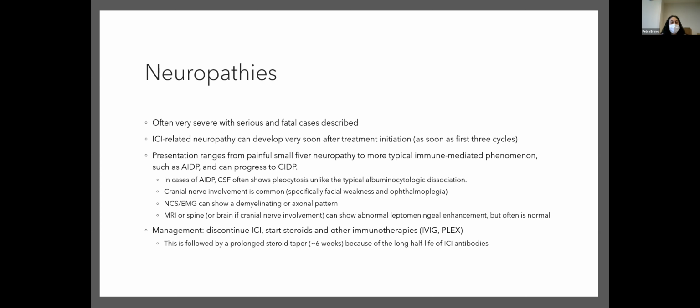But I think a lot of it comes down to the timing of how these events happen and how they progress, and combining all the data that you get together. Like I said, regarding management, if things are in the small fiber neuropathy, painful and annoying phase, we might not necessarily stop the immune checkpoint inhibitor.